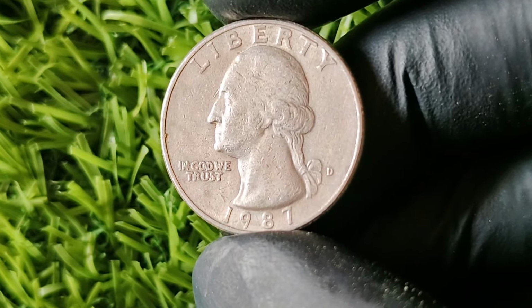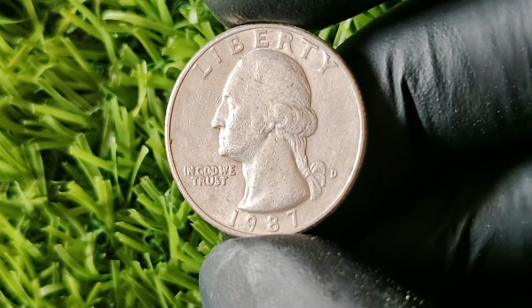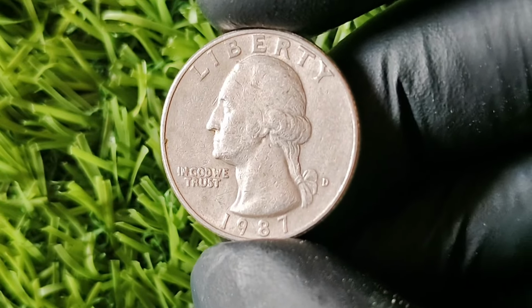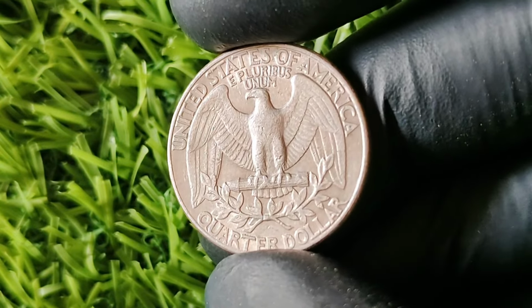So yeah, this isn't just hype, this is real money changing hands for real coins sitting in people's drawers and coffee cans. You don't have to be a millionaire to get started. Go through your change jars, bank rolls, or even yard sales and estate sales. I once found a coin worth $400 at a flea market for a quarter.